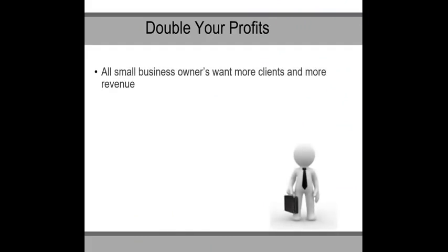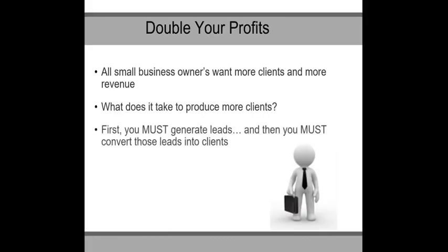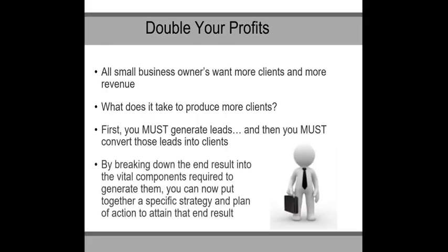If you ask any small business owner what they need most in their business, you pretty much get the same two answers every time: more clients and more revenue. But here's the problem. That isn't what most business owners want. Oh sure, they want more clients. But what does it take to produce more clients? First, you must generate leads, and then you must convert those leads into clients. By breaking down the end result of wanting more clients into the vital components required to generate them, namely leads and conversions, you can now put together a specific strategy and plan of action to attain that end result.